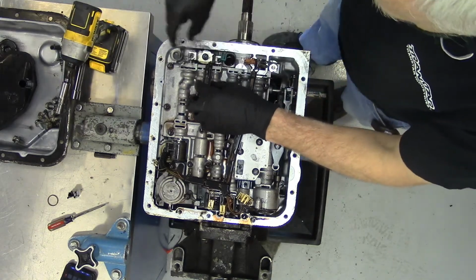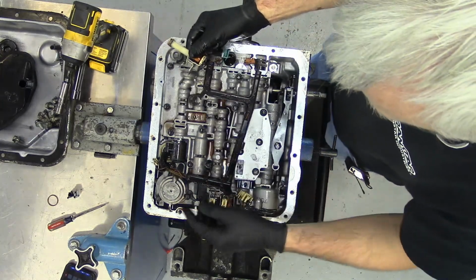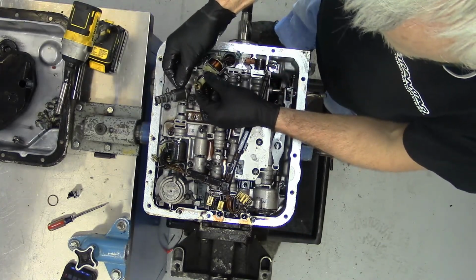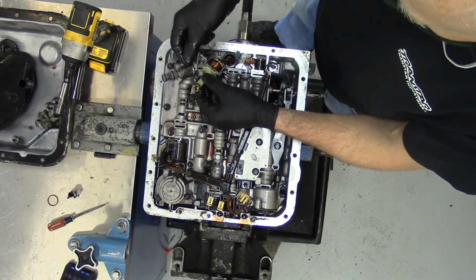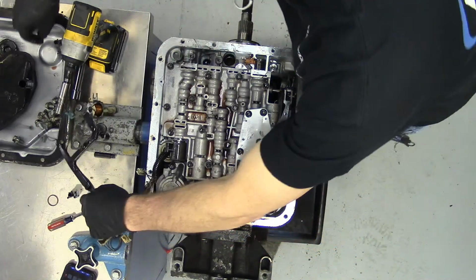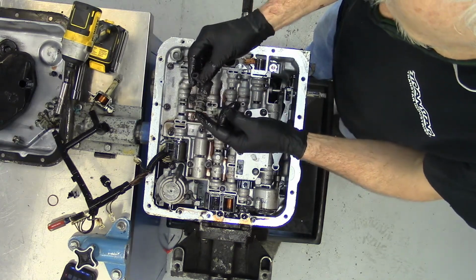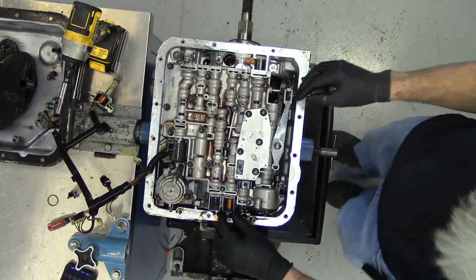This one right here determines whether the clutch is applied or released. Other than the one I pulled out earlier and laid down somewhere already, okay. Other than this one right here that I took off first, this determines how hard the torque converter clutch is going to be applied when they apply it. So it's kind of a dual action. The real early, like the 1993 and 1994 4L60s, did not have this solenoid. So it's just on and off.